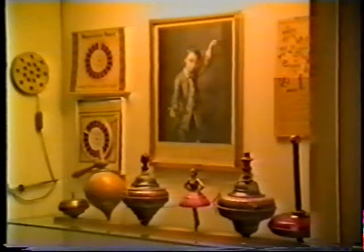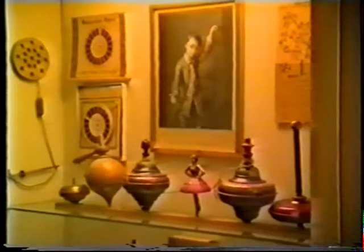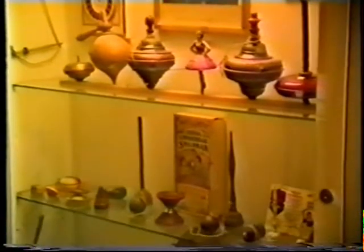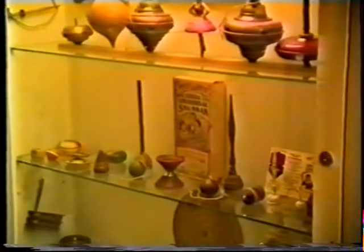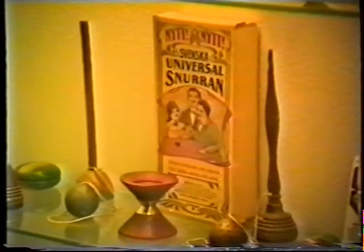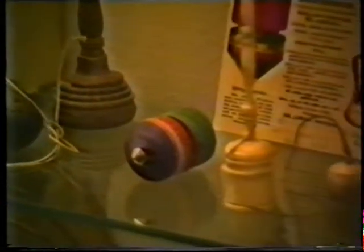And in this case we have all kinds of ball games. The print is 18th century, showing a boy playing with a spinning top. You have the bilboquet, you have the yo-yo, diabolo, all kinds of tops. Humming tops, wooden tops, metal tops, gyro tops. And a nice bilboquet in ivory.